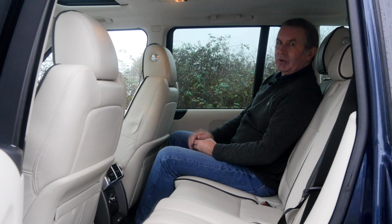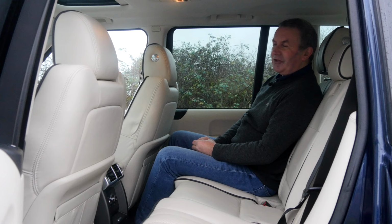Jaguar and Land Rover, I think they've got the interiors I was going to say just sewn up, but that doesn't sound right, does it?